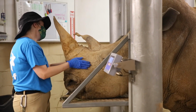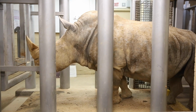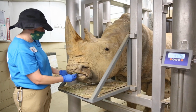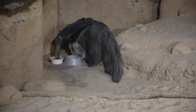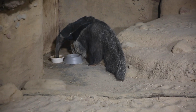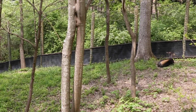Probably 80 to 90% of our day is spent just cleaning and feeding and making sure everything's good to go for them. I guess that's why we're all here. That's why we all do this. Here to be part of something bigger than ourselves and making sure that all of these animals have the best that they can. A quote that I've heard before is that our quality of work is their quality of life. Just doing everything for them, that's the biggest thing for me.